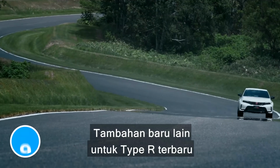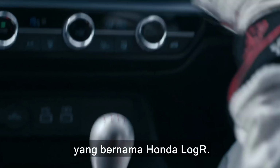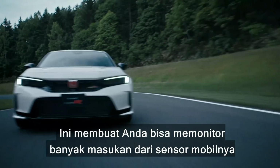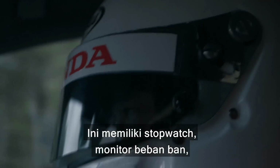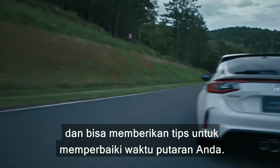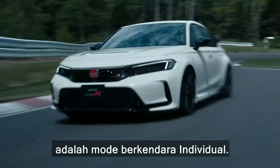Another new upgrade for the latest Type R is an improved data logging system called Honda Log R. This lets you monitor a load of inputs from the car's onboard sensors using your smartphone. It has a built-in stopwatch, a tyre load monitor, and it can give you tips to help improve your lap times. Another new feature for this Type R is the individual driving mode.